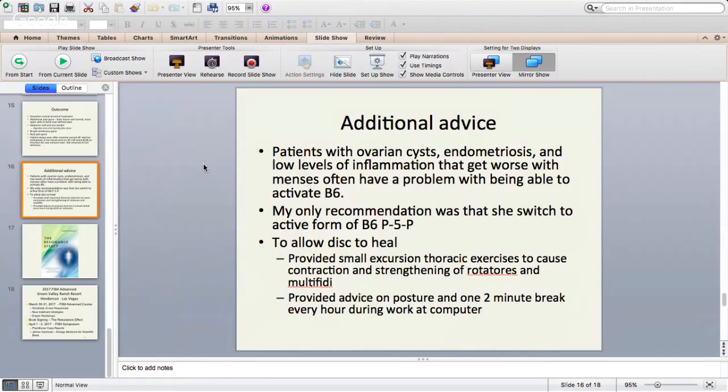And then gave her very small excursion exercises. She'd seen a chiropractor who gave her huge exercises that kind of made her worse. And then she had a PT as a family member, and he gave her exercises that were a little bit smaller excursion, but still didn't seem to help much. And so the ones I gave her were the ones I learned at New Heights from Jody and the rest of the New Heights team. And that is to just contract the multifidi and the rotatories, the very deep, close to the spine muscles, get them to contract to increase circulation and strengthen and stabilize that area.